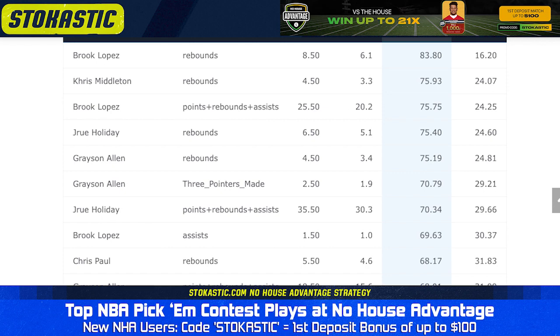How about Brook Lopez, the Milwaukee Bucks? We're looking at 25.5 points plus rebounds plus assists. We can get under on that. Projected for about 20, 75% chance of the under.